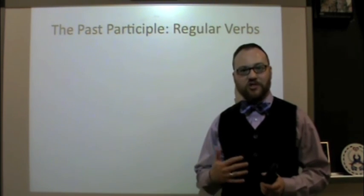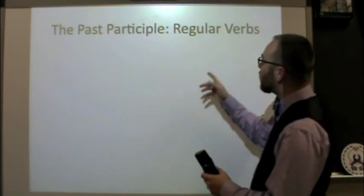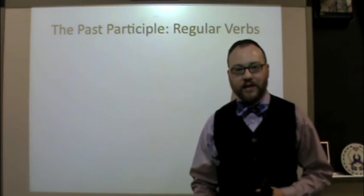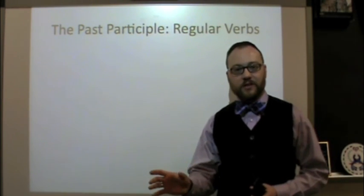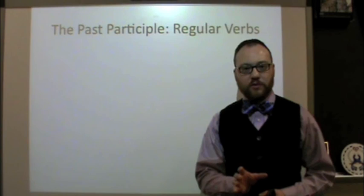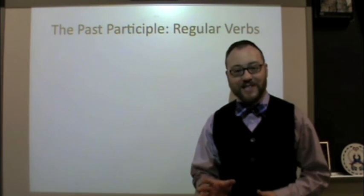There's a lot of extra stuff going on here, but really all verbs can be broken into two categories, either regular or irregulars. And there's a key there, because the past participles of regulars are different from the past participles of irregulars, so we need to break them down. Let's look at the regular verbs first. These are the easier ones.